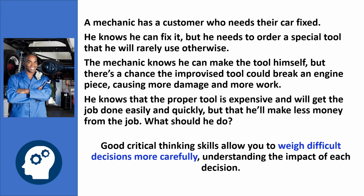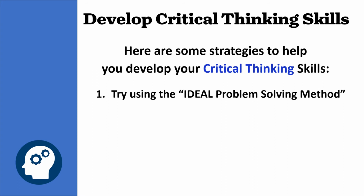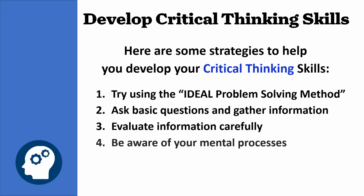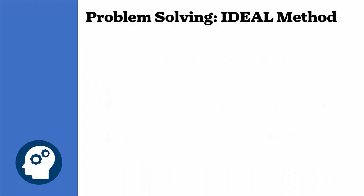In developing your critical thinking skills, here are some strategies to help you develop. 1. Try using the ideal problem-solving method. 2. Ask basic questions and gather information. 3. Evaluate information carefully. 4. Be aware of your mental processes. 5. Challenge yourself to learn more. Let's look at these more in depth.